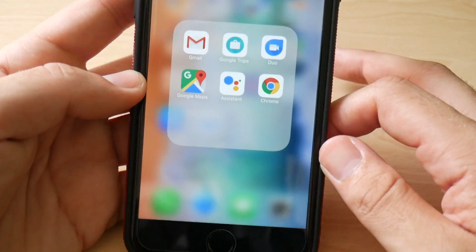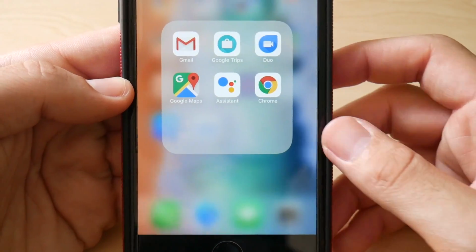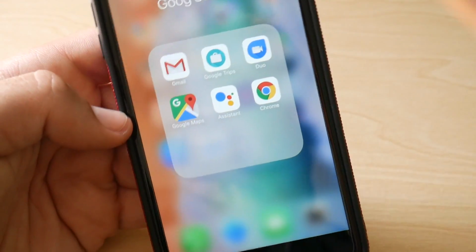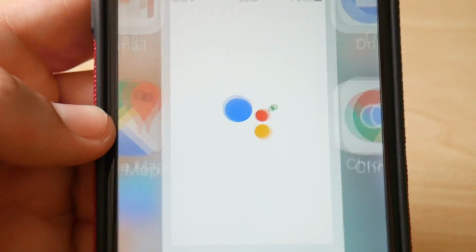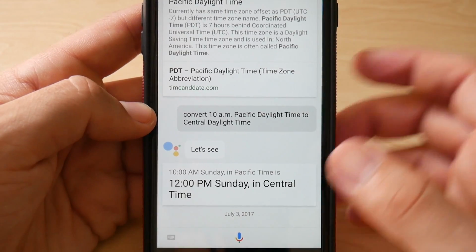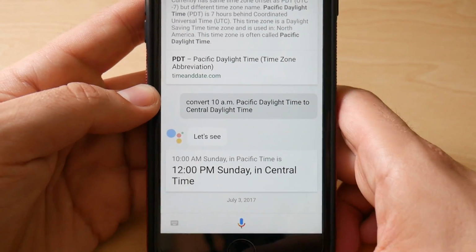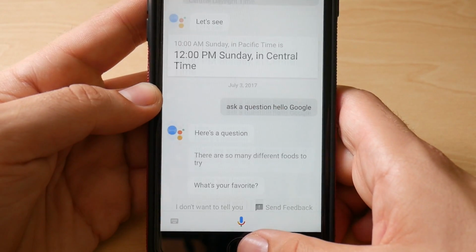Now, Google Duo is a FaceTime competitor from Google, and it works pretty well. I do have the Google Assistant on here. If you watch the channel consistently, you would have seen the Google Assistant has been a great application for iPhone that replaces Siri if you wanted to. It's going to tell you things that you need to know here. So you can just ask it questions. Hello, Google. And it heard me saying everything.